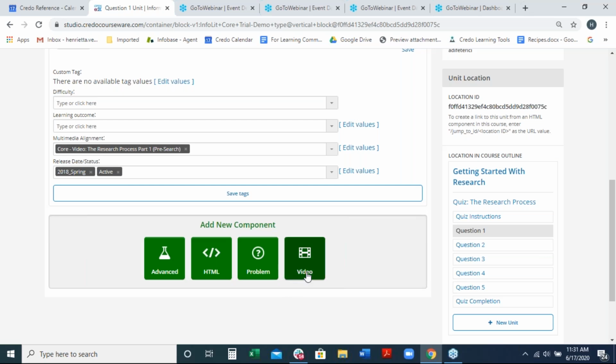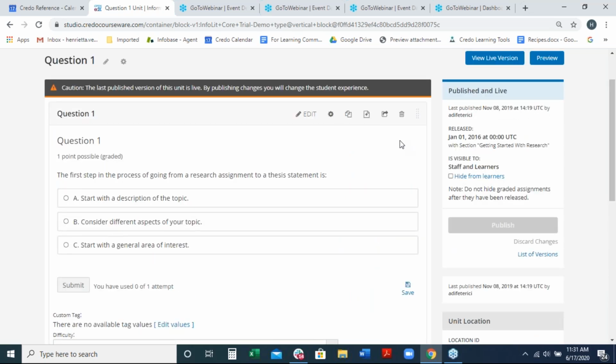But anyway, you can add videos here. You would need the embed code from the video from YouTube or Vimeo or whatever you use. You can add a quiz like Elsa was asking, or more than one. HTML is just an empty box. So when I scroll back up, you get a box like this, only there's nothing in it. So you can just paste something in from Word that you want to give to students.